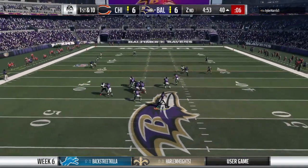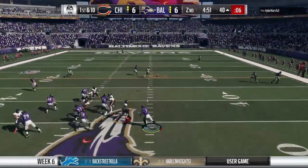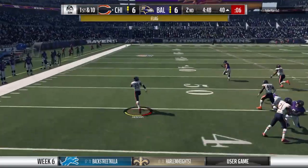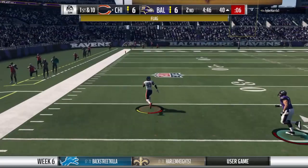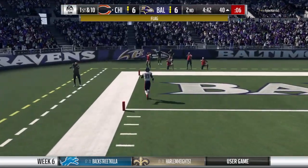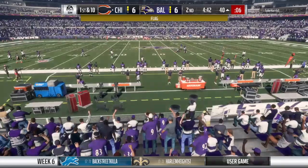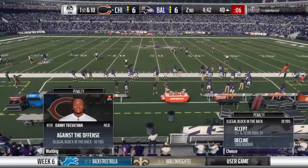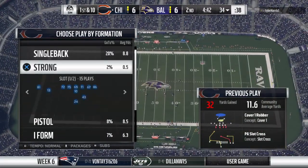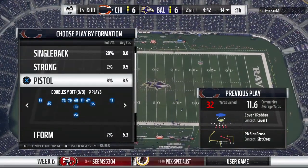Flacco off play action. Looking for Macklin, and it's intercepted. It's the rookie from Alabama, Eddie Jackson, with a pick. He's got daylight. The 20. And he'll take this into the end zone. Now, hold on here. We do have a flag down. So let's see what this is about. So this will be accepted as it moves the offense backwards.